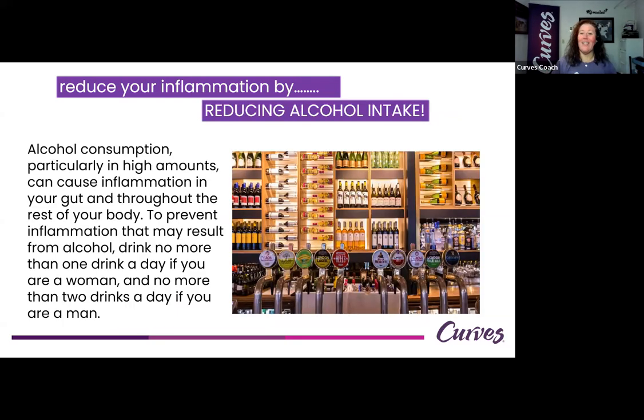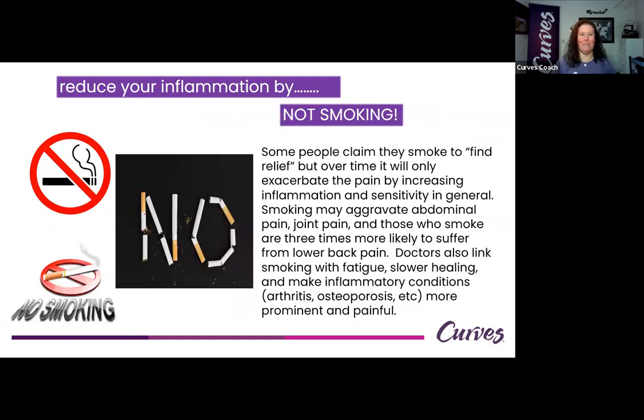Reducing your alcohol intake can also help with reducing inflammation. Alcohol consumption, particularly in high amounts, can cause inflammation in your gut and throughout the rest of your body. To prevent inflammation that may result from alcohol, drink no more than 1 drink a day if you're a woman, and no more than 2 drinks a day if you're a man.